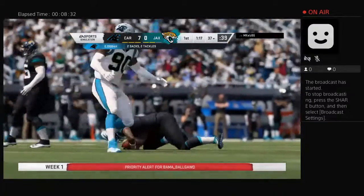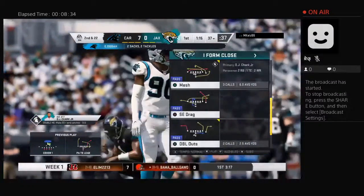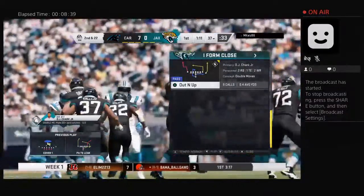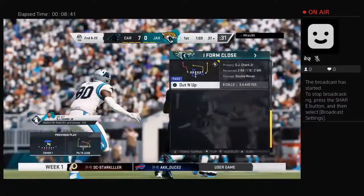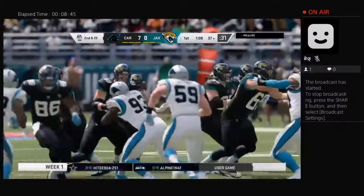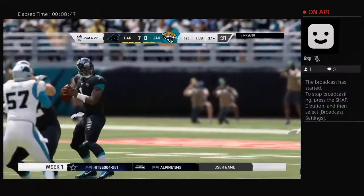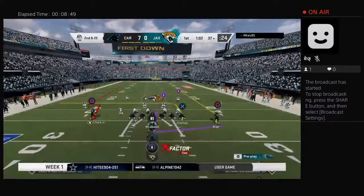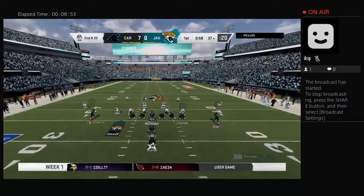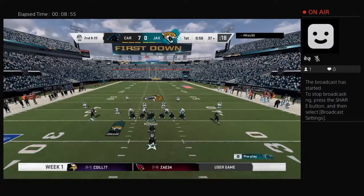Nowhere to escape, and he goes down. Emmanuel Ogbah able to get in there for his 2nd sack of the afternoon. Well, that's the 2nd time he's been sacked so far in the first half. And if they have designs on having a big year, on going anywhere, they've got to find a way to keep him upright so he can throw the football. That huge loss on the sack makes this job much more difficult. It's now 2nd down and 22 yards to go.